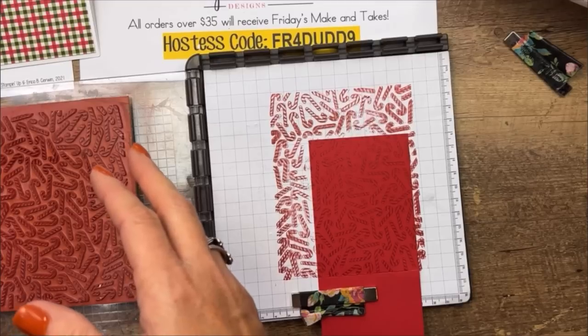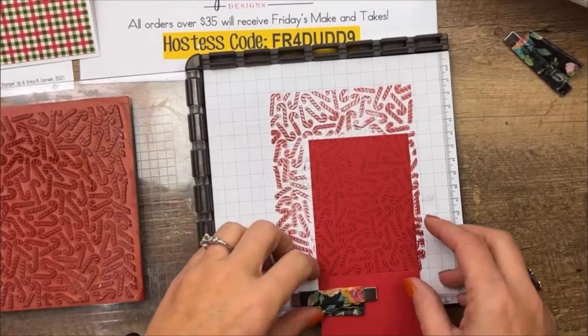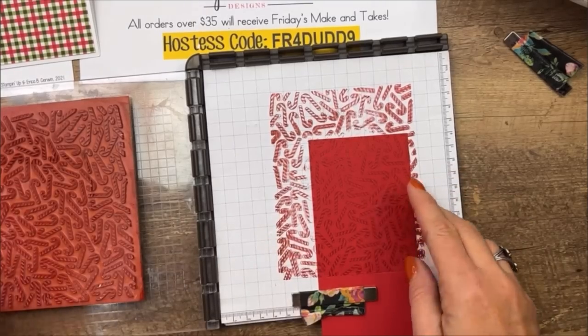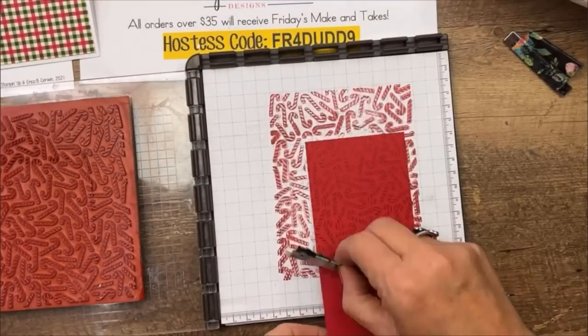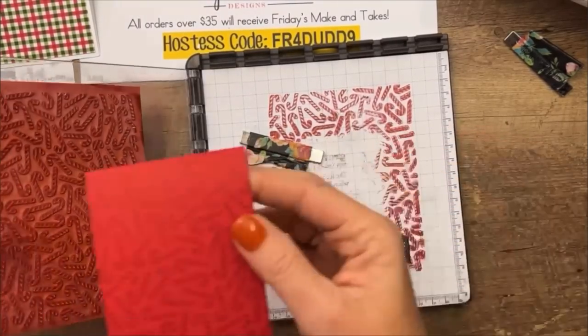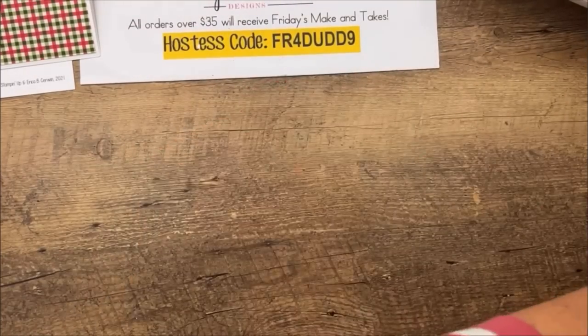I'm just looking at comments. Making sure. Okay. All right. So there, it didn't lay down very well there. So let me push it again. That's the beauty of the Stamparatus, is that then you can lay it down and stamp again if it didn't stamp right the first time.